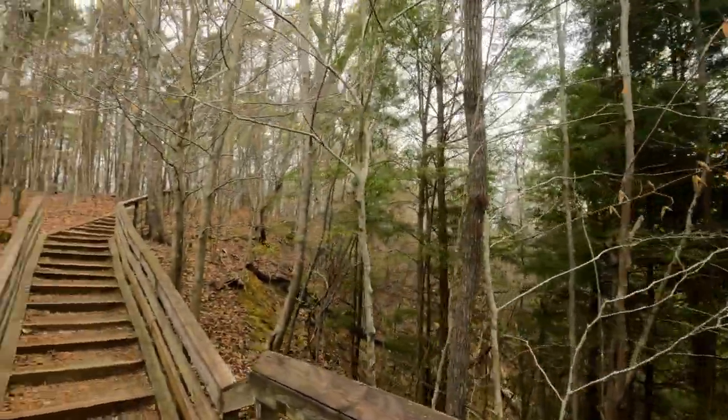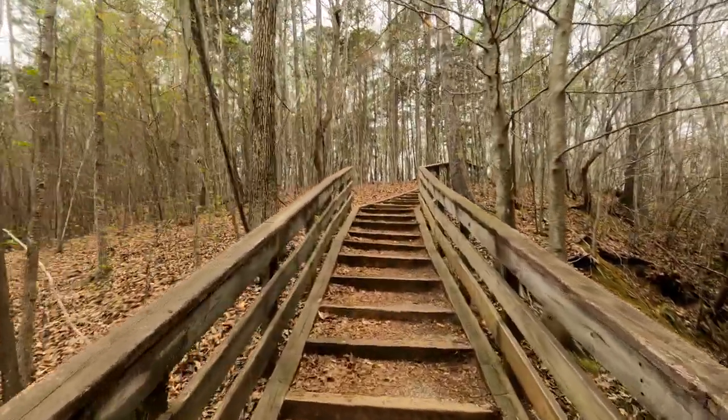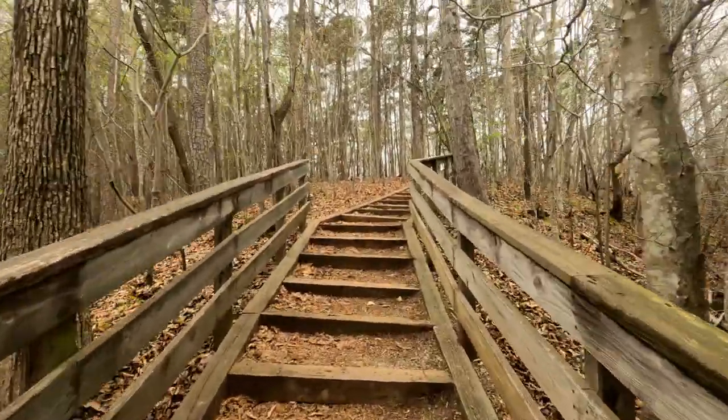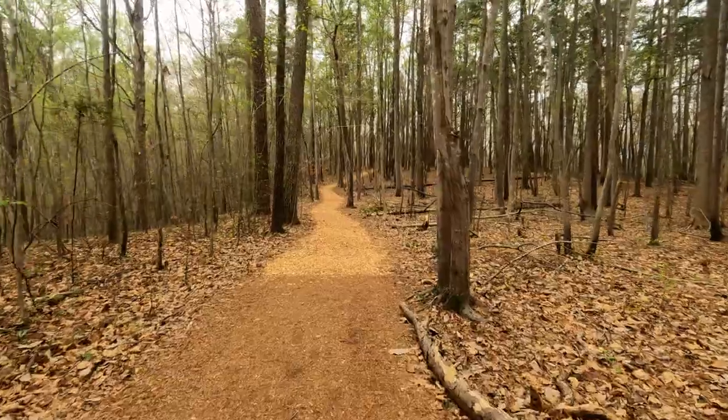All right, so basically what that trail was, it wasn't a trail, it was just West Hemlock Bluffs. It's just a little stair climb. Come down here to get to that viewing area. So no, this wasn't the trail that I'd done before. So let's keep on going. Once again, I'm seeing some new mulch here.